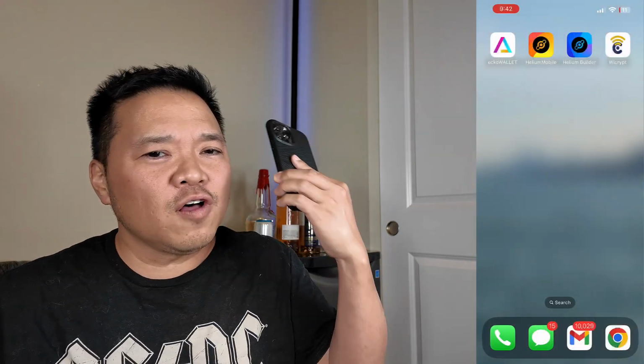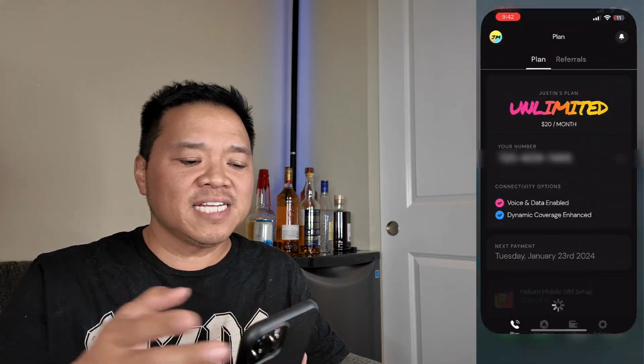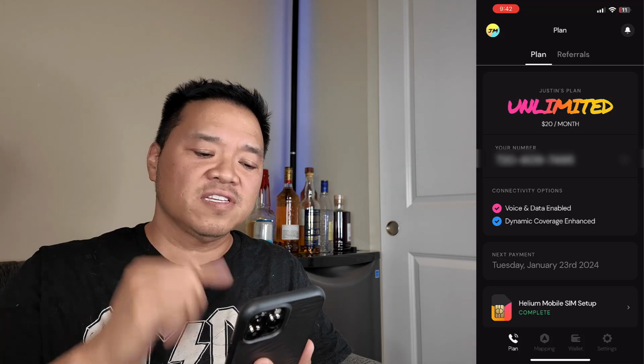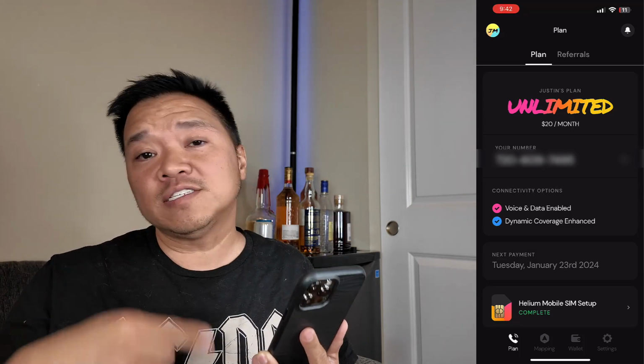I receive calls through this phone, and this phone does have all the other services available through the app that it would allow. But I also installed the app on this phone. This is an iPhone right here. And because I did, it uses the connectivity option on this iPhone listed as dynamic coverage enhanced. It'll actually request that you turn it on.